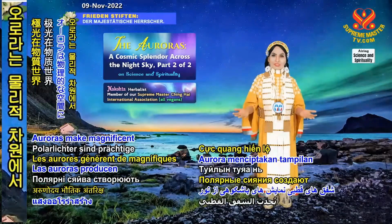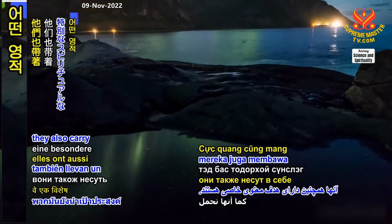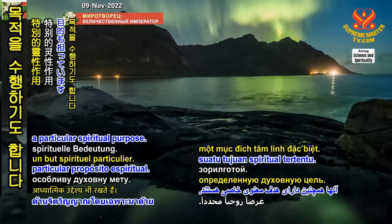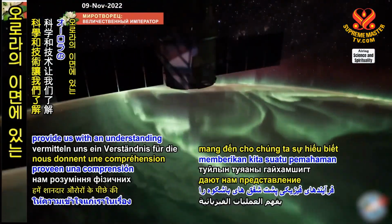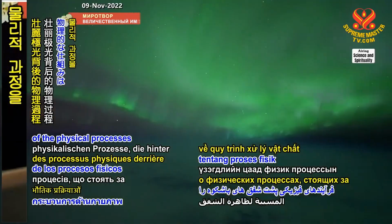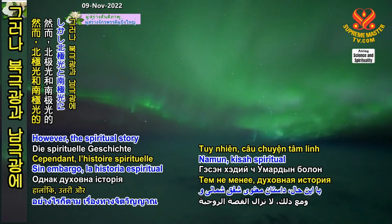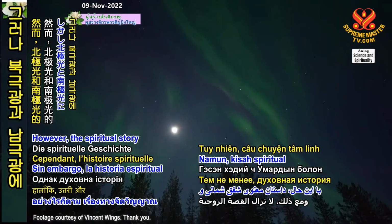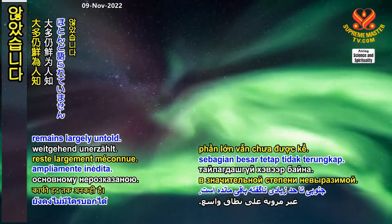Auroras make magnificent displays of light in the physical space. They also carry a particular spiritual purpose. Science and technology provide us with an understanding of the physical processes behind the magnificent auroras. However, the spiritual story of the northern and southern lights remains largely untold.